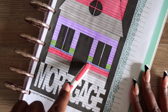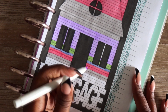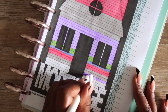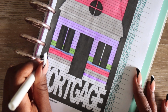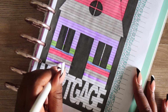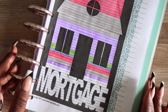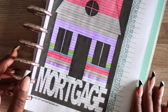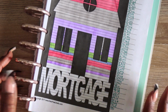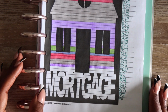So since we just used red, gray, it's already time for me to use purple. So purple will be our color for the month of November. And this is just so exciting, you guys. You have no idea. I've been holding on to this sheet of paper for so long because I started out with the debt-free home tracker, and man, I started that thing maybe 10 years ago. And then I saw this one that she had for sale on debtfreecharts.com, and I grabbed it right away, because it's going to help me stay motivated to knock this thing out.